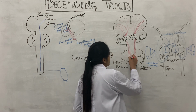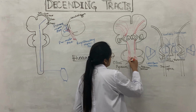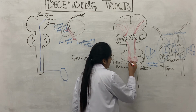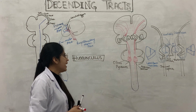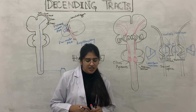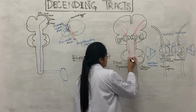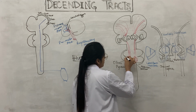They will be opened up more, and when they have opened up, they will be joined again and go down. But at the region of the medulla, they will be opened for increasing the surface area. And there is also some nucleus present over there. Do you get that?